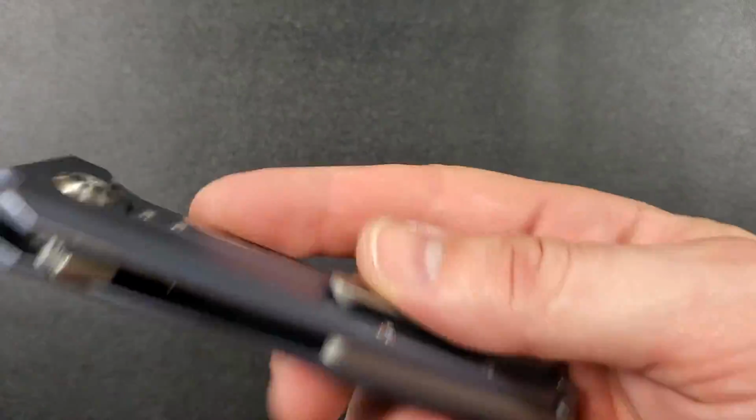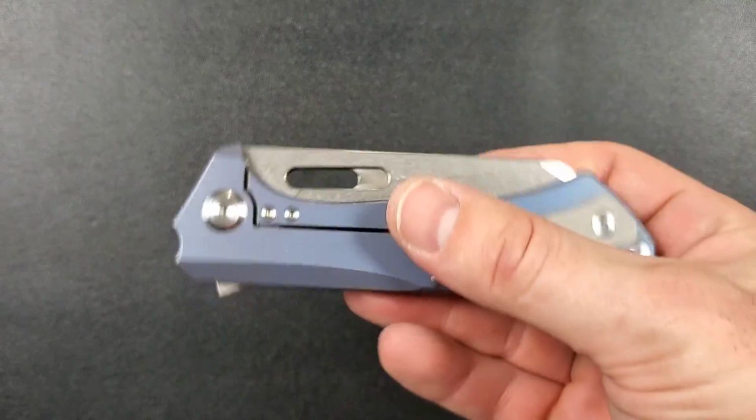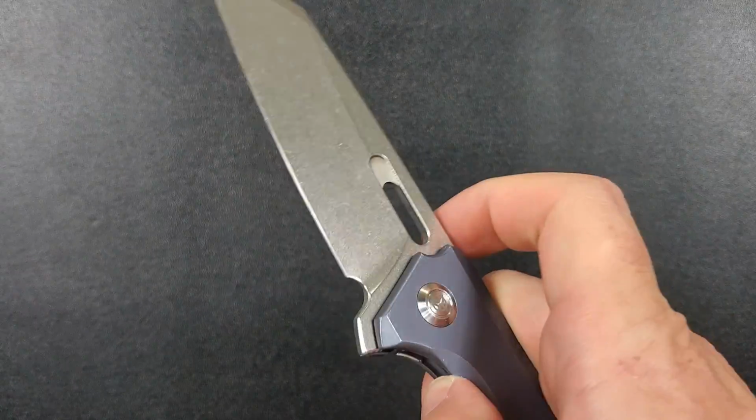A little bit heavy. I don't carry it every single day, but if I'm wearing jeans, I don't have an issue with it. I've had nothing back out, nothing fail. I don't really have too many reservations against using it, and I've actually resharpened it once. A little bit, more of a touch-up than anything else.